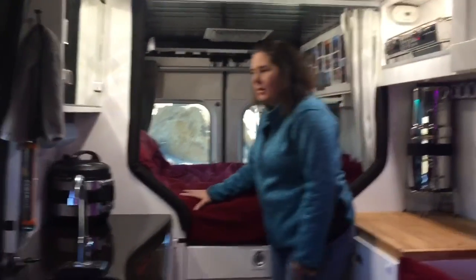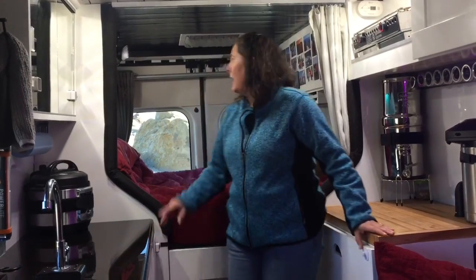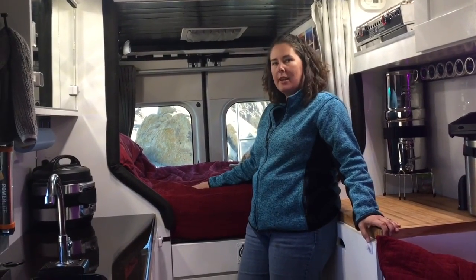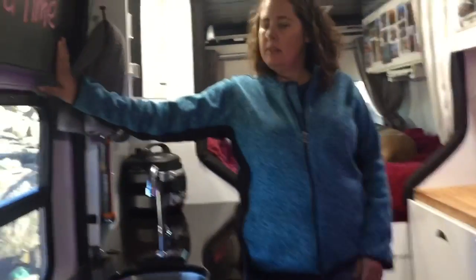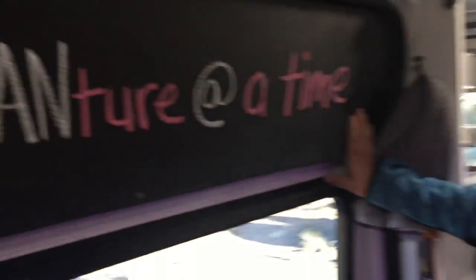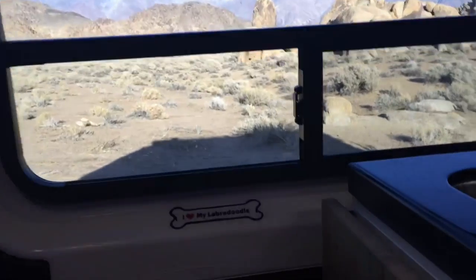Yeah. So anything you can find in here that you could use double duty for is a must in van life. So that is one of those items where it's got another use. I guess maybe the chalkboard above the door. And I think that's the inside.